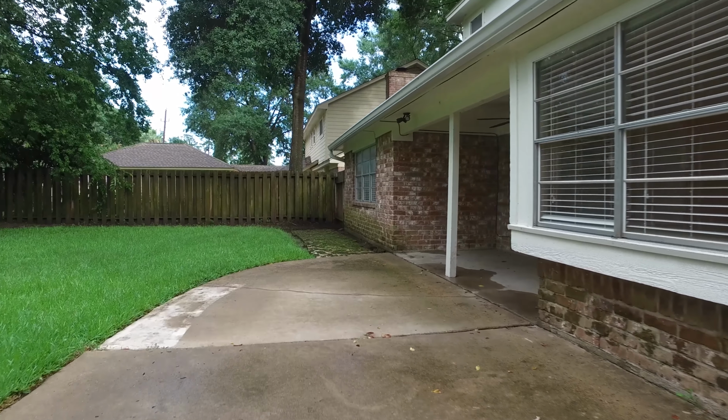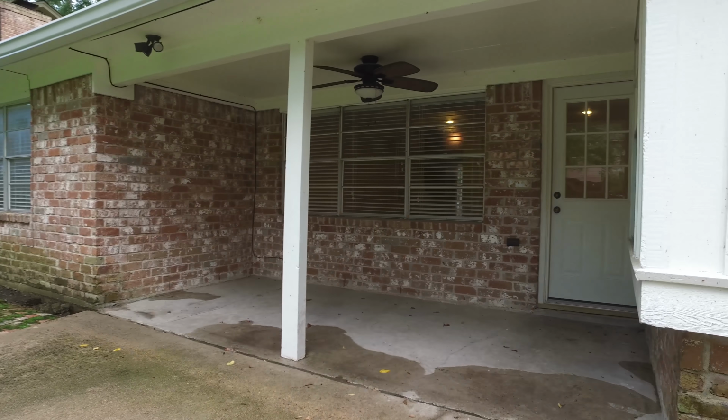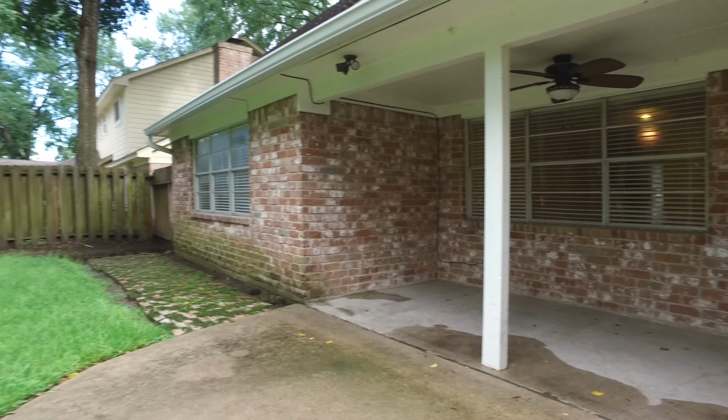This is a great backyard, just the right size with an extended patio, perfect for entertaining. Contact the listing agent to make this your next home.